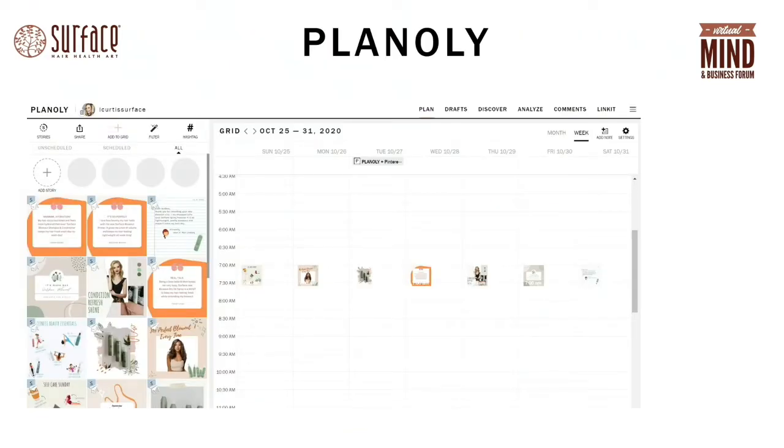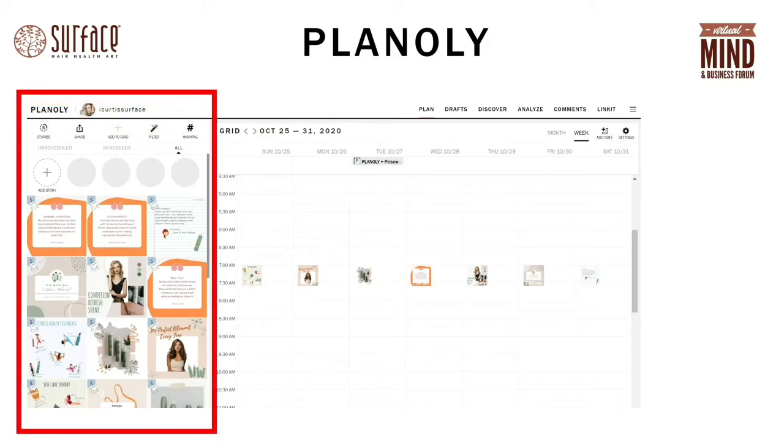So here is an example of my personal Planoly account. And as you can see, this is what we call the dashboard. And on the dashboard on the left side of the screen, I have all of my posts that I've uploaded.